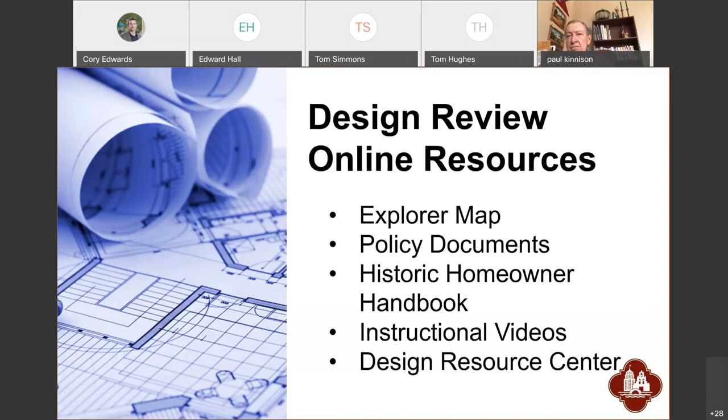That Before Getting Started page had the link to the Historic Homeowner Handbook. That is a printed resource that we provide at our annual Historic Homeowner Fair, but it's also digital on our website, so you can have that.